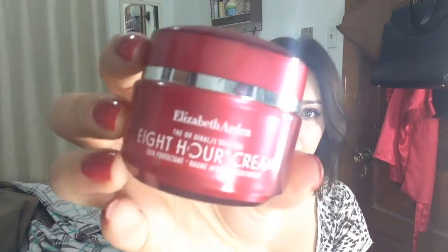Next, we have a Holy Grail product that I've been using for years and years, and multiple packages of it in various forms have been completed by me, scraped to the bottom with no product left at all. And of course, it's a well-known product. It is Elizabeth Arden's 8-Hour Cream. I have it in the original version. It also comes in a fragrance-free version, which I really recommend for persons who have sensitive skin and maybe fragrance sensitivities and don't want to put anything on their face that contains fragrance.